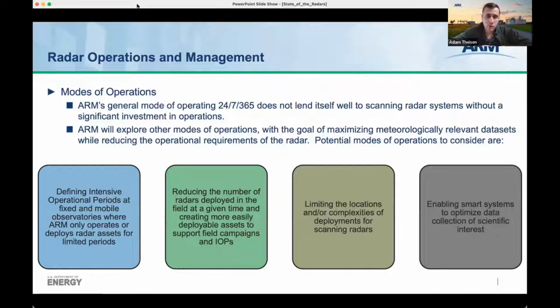If we're somewhere very remote with very limited communications, does it make sense to deploy these radar systems when there's going to be very little chance of troubleshooting it remotely? Again, we just need to weigh the cost benefit and the risks involved a little bit more carefully in the future. And one of the more interesting things here too is looking at smart systems to optimize data collection of scientific interest, looking at systems that utilize external data sets, edge computing, that sort of thing. These are all areas we want to consider as potential modes of operation. And of course, like I said, we're open to hear more as well.